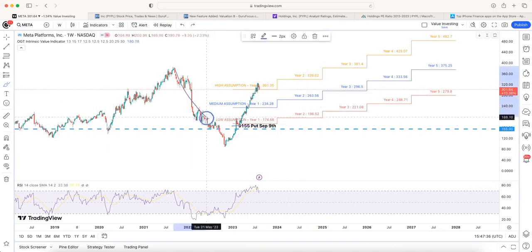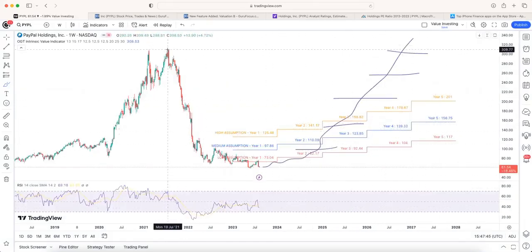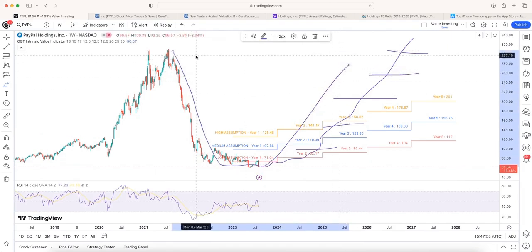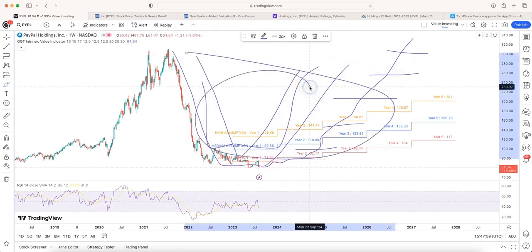However, this is the type of thing I'm expecting to happen when it comes to PayPal. I do believe it's going to happen. I don't know when, but because it has an aggressive move down and bottoms out, who's to say it can't have an aggressive move up? Meta was more of a V shape than a U shape, but that's just my assumption. And again, this is more of an educational video in terms of how to find the value of a particular stock, and then what I do to start generating income and bringing in money while I wait for the stock to get to that desired price.